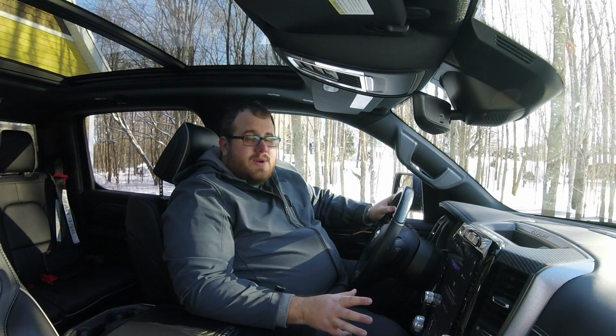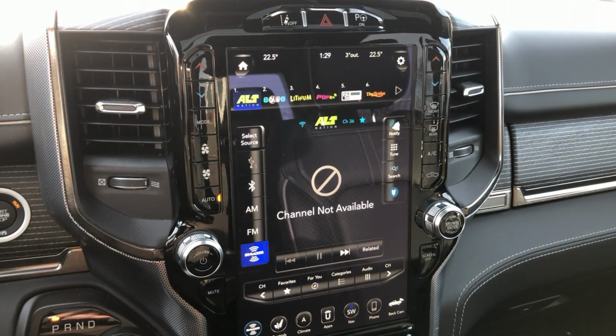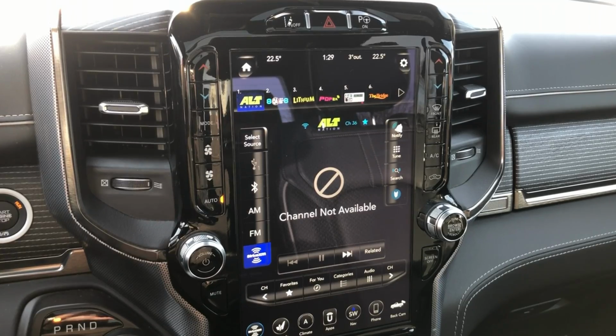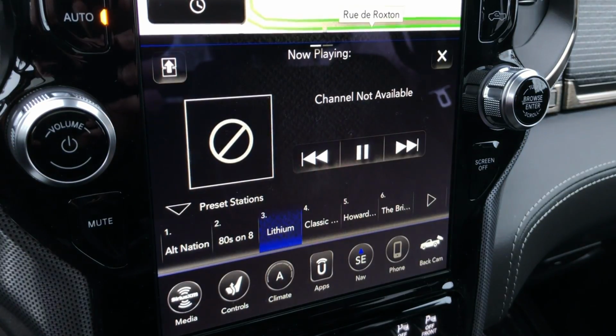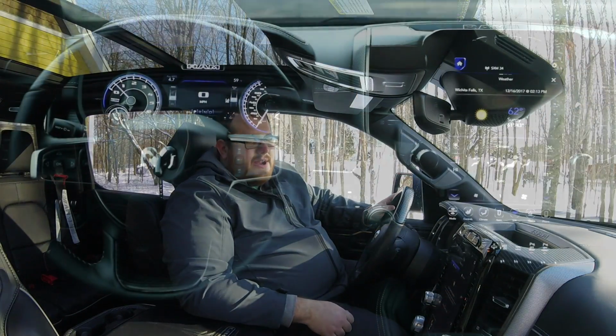We did post on Twitter this week that we're having issues with XM radio data, and I'm not sure if it's a Chrysler issue or an XM issue, where the actual information will pop up for about a minute and then it will disappear and say there's no channel information. A software update was performed on this truck the second day we had it, and it didn't make a difference. So something to note, it's just one of the issues that we're having today.